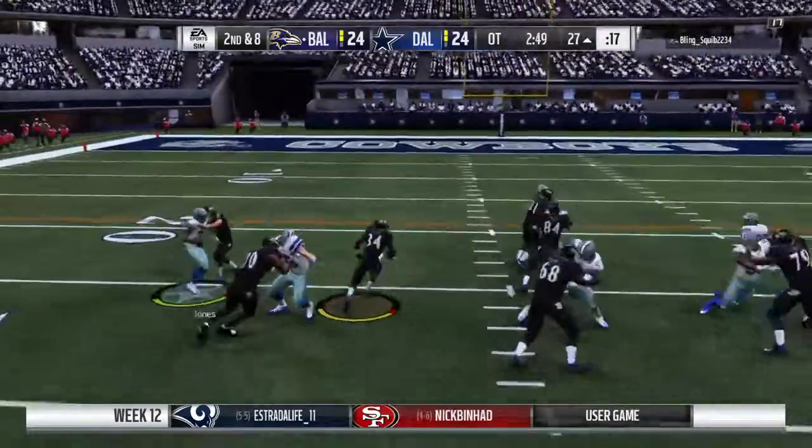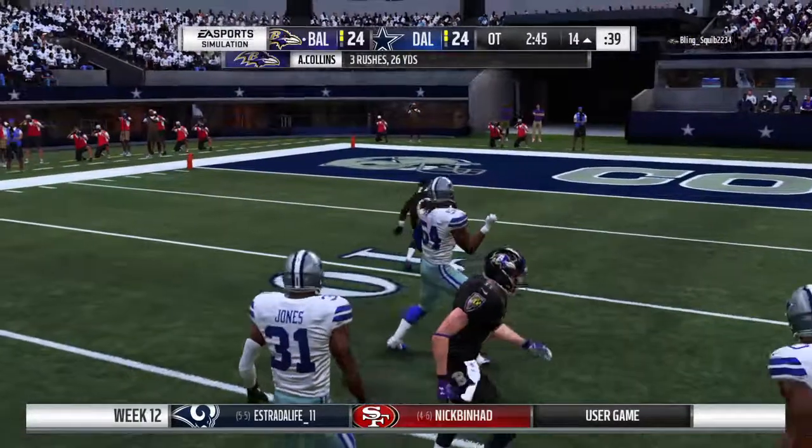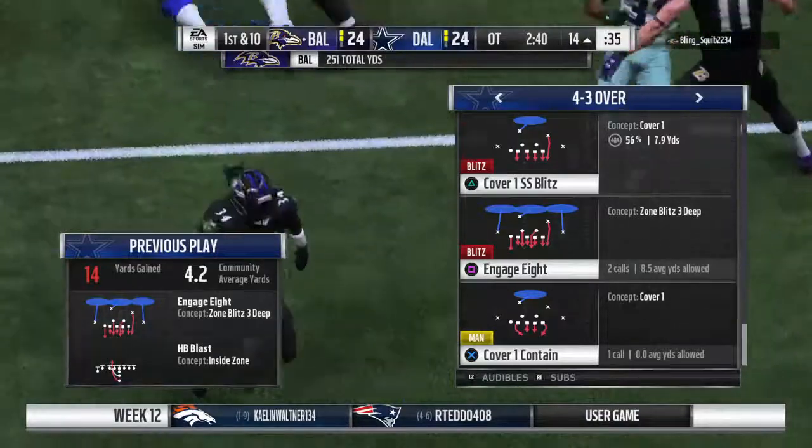On second down, Collins. And down inside the 15 he goes. They get 14 on that one. That's good for a Baltimore first down.